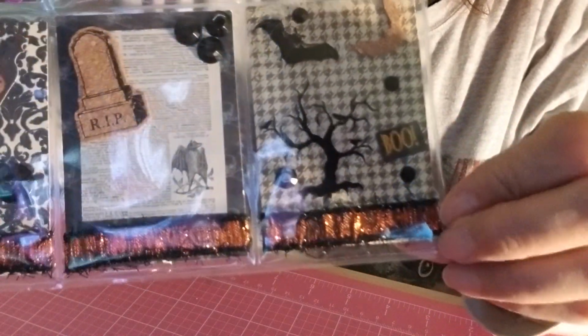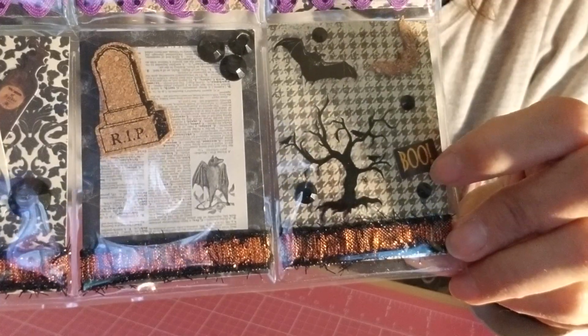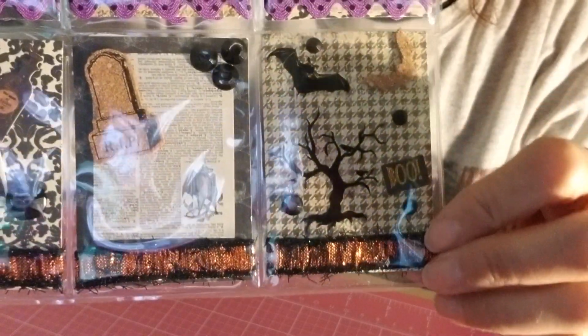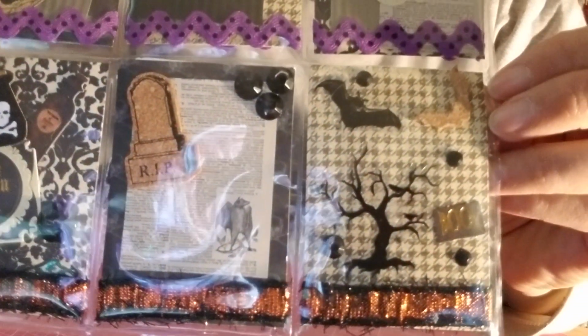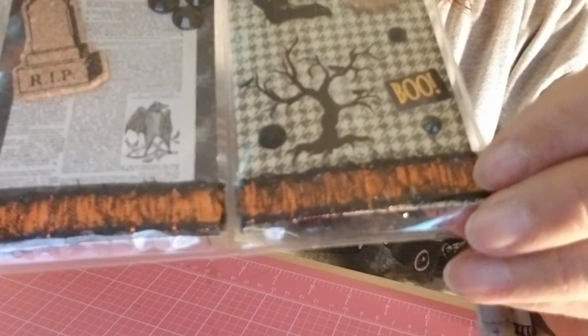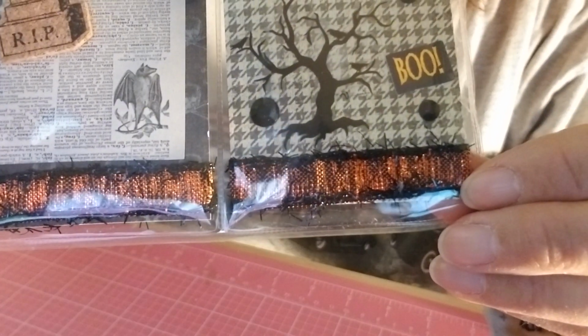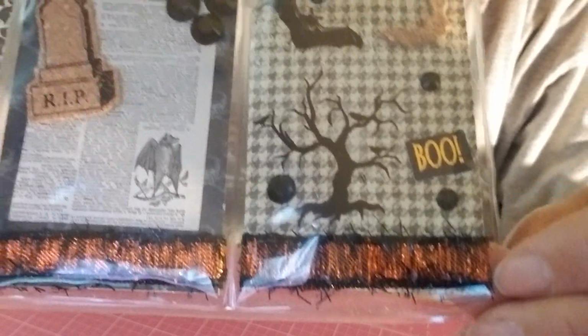Then the last one. Look at how cute this one is with the little tree here. It says boo. She has a couple of black gemstones and bats. That is awesome. Sorry for the glare. And then the bottom, she has a different type of ribbon, like orange with black ribbon in the bottom there.